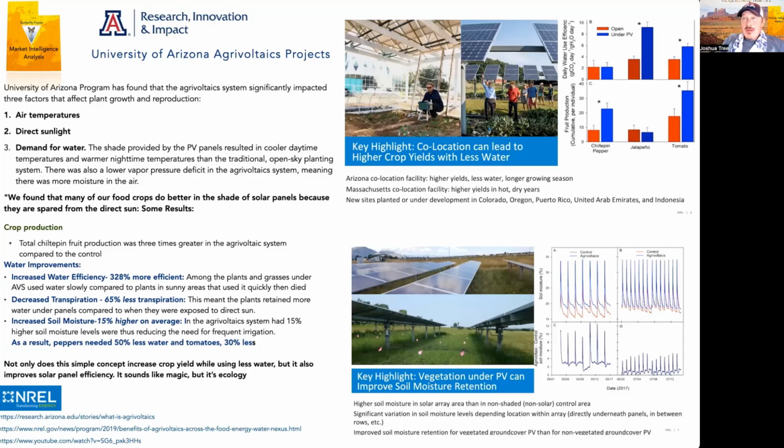So taking the massive agricultural water consumption in Utah of 70%, even in some of these leading edge studies that are seeing 50 and 30% water reduction, is a massive opportunity. And a lot of Utah shares a similar desert or semi-arid condition that they found in Arizona and in Oregon. And I love this quote from the reports that you can see linked here. Not only does this simple concept increase crop yield using less water, but improve solar panel efficiency. Sounds like magic, but it's ecology.